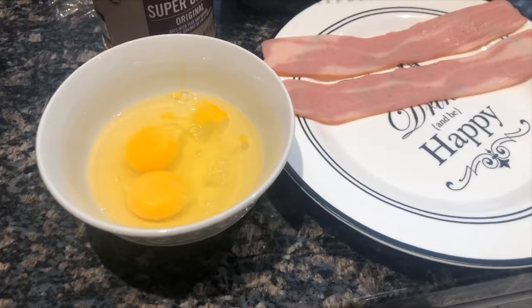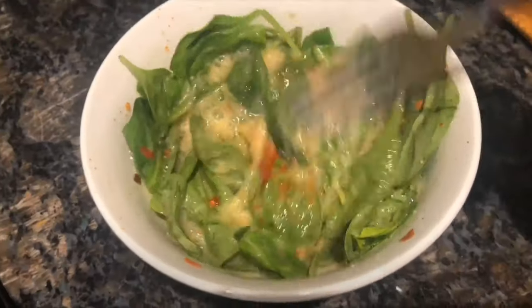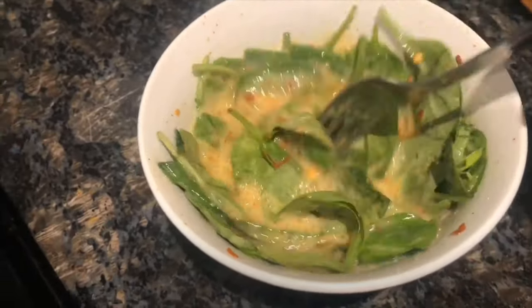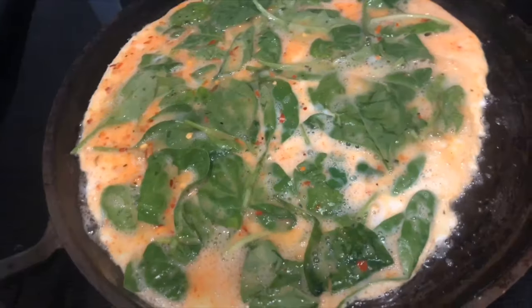So for breakfast, we are making eggs, really well seasoned, my usual seasoning, with some cheese and also spinach and a side of chicken bacon. So let's start off with these eggs. I mix them up with all the seasoning, and then I put the spinach and everything. Then I drop it in the frying pan with some butter on low heat. I just wanted to cook slowly.